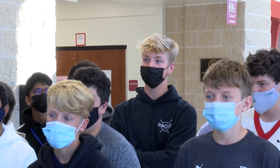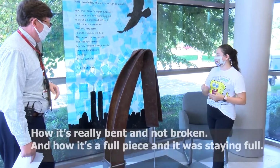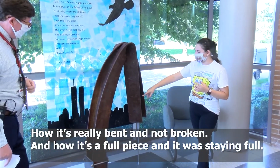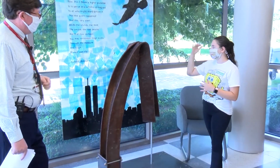So when we wrap up, definitely come up, maybe take a closer look at it, feel it, get a good sense of it. What did you notice first about this piece of steel? How it's bent, not broken. I'm a very sciencey type. I kind of noticed the bend in all the support beams, but how it's staying tall-ish by height.